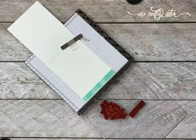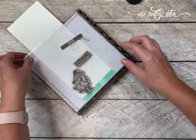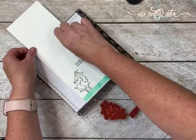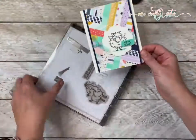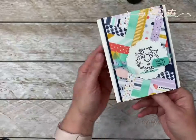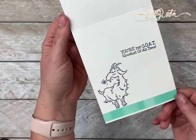I'm going to turn this over. Give it a good little push. Let's see how that turned out. Oh, that's pretty cute, huh? What do you think? I think that card is done. So here we have Way to Goat with that little guy, and then on the inside, you're the greatest of all time.